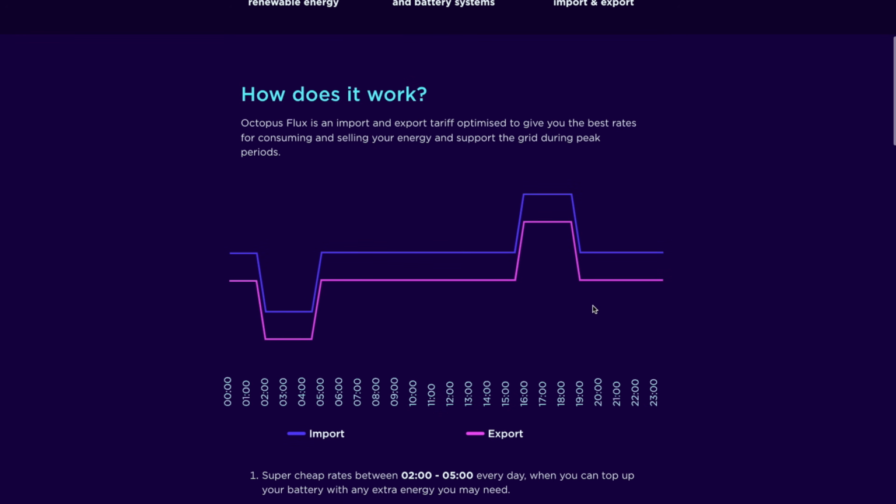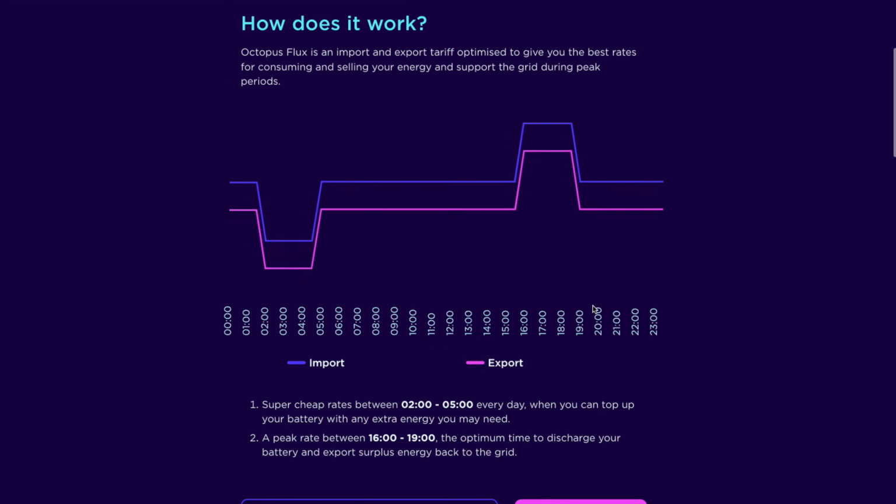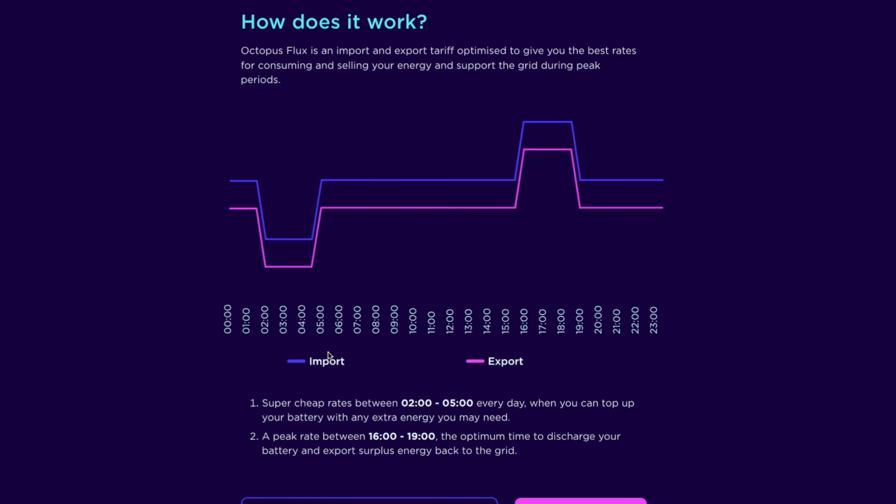You can see here what they're calling their super cheap rates, which are for 3 hours, between 2 and 5. That's different to the Octopus Go tariff that I'm on at the moment, where I have super cheap rates from midnight to 4:30, so 4 hours, whereas here we have 3 hours, but at a different time. That's probably when you're going to charge your car, charge your batteries and what have you.